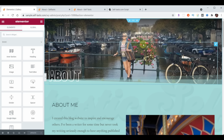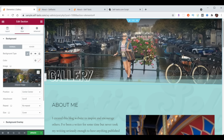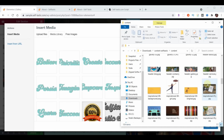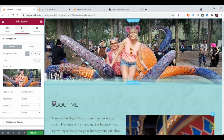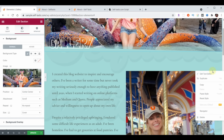See how nice it is to start with a page that already has a lot done for us? So we'll go ahead and change that text to gallery. Let's change our background, have a different background for the gallery. Select that section so we can change the background image. We'll go to style, click on that. Now we need to load the correct header, so let's go to our content folder. Scroll down to headers. And there's the gallery header. Drag that over. Choose insert media. Our header is complete. Now we want to work on the next section. And we're going to go ahead and delete this header. And delete that text editor.